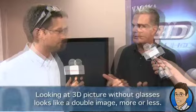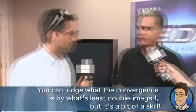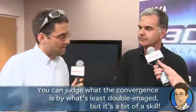Until you have developed an eye to really monitor the overlap, what we call the overlay between left and right, where you can gauge the depth and the convergence, it's best to really double check your work on a 3D monitor. Right. And do we need any special memory cards or anything like that to make these roll?